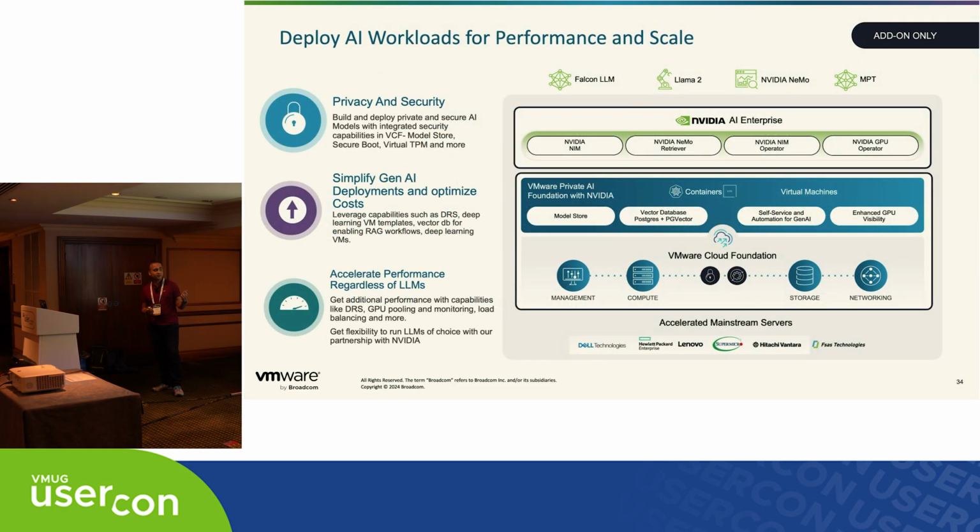So again, that's the private AI slide that Joe touched on. It's about offering you the curated experience in that VMware Cloud Foundation layer, and then giving you on top the NVIDIA offerings. Now, again, that is an NVIDIA AI Enterprise software layer. So again, that is purchased from NVIDIA, but it's in conjunction with us. So you would come to us, and then we would actually curate that bundle and work with NVIDIA to deliver that.